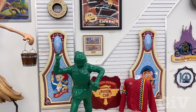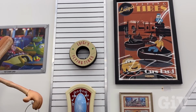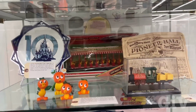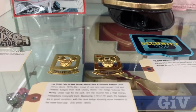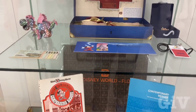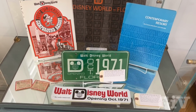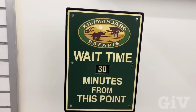Mr. Potato Head. Luigi's flying tire. More memorabilia. Hostess badges. License plate. Florida, Walt Disney World. Opening October 1971. Kilimanjaro safaris. Waiting time 30 minutes from this point.